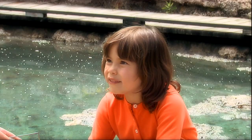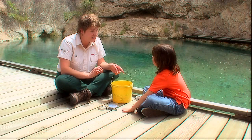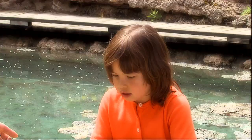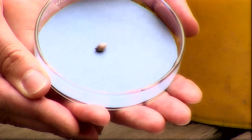How warm is the water? The water's kind of like a nice warm bathtub temperature. People used to really love to swim in this water, but we don't touch it anymore in this place. Why don't you touch it? Well, because we have a very special little resident that lives here. Tiny, tiny little snail. And that's the shell of one of these tiny little snails.